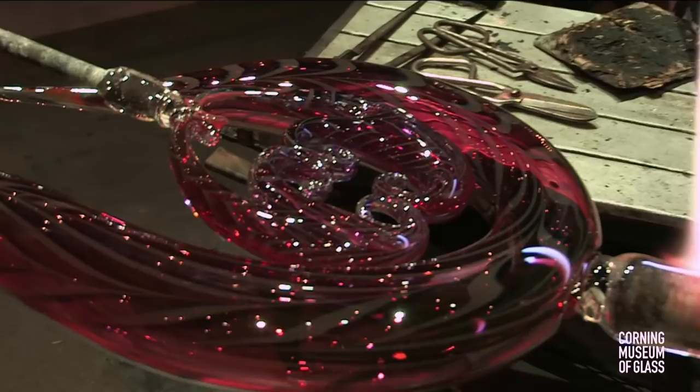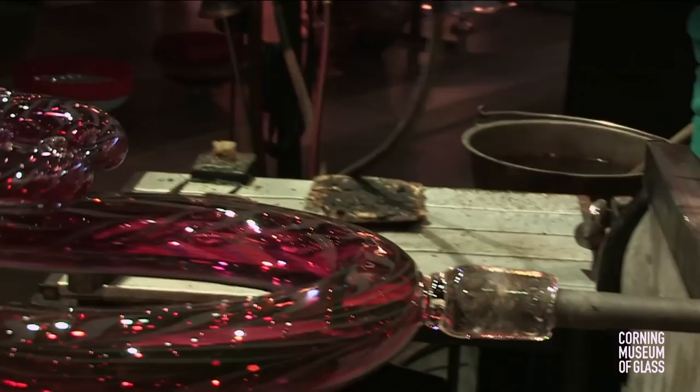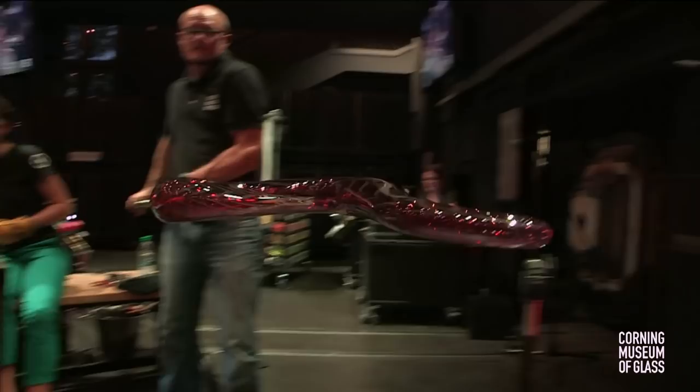So here we go. Price check. Just seeing where exactly they need to torch so this fits in. Lewis directing exactly where Helen needs to build up heat into the vessel to ensure that this piece attaches.